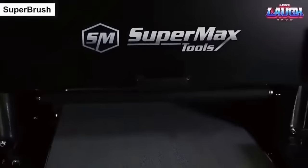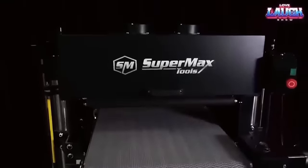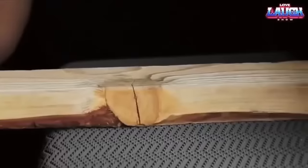The Superbrush is a machine used for creating a unique texture on wooden boards, as well as for removing small defects, grinding, smoothing edges, and performing similar tasks efficiently and with high quality. This machine offers several notable advantages.